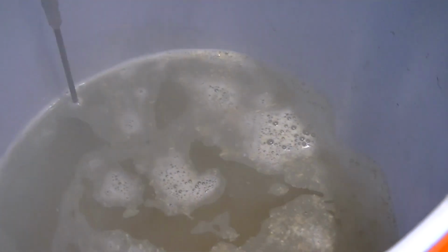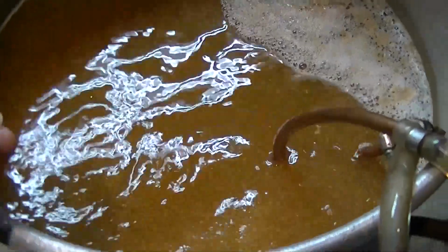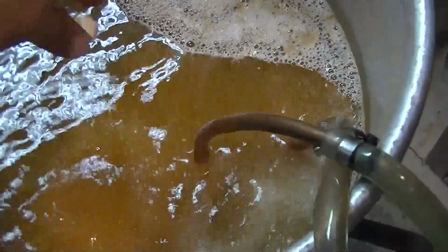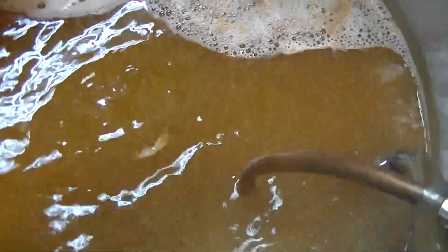Strike water's in, and we are about to dough in on Dropkick number 2. Wort chiller's in, whirlfloc drop.